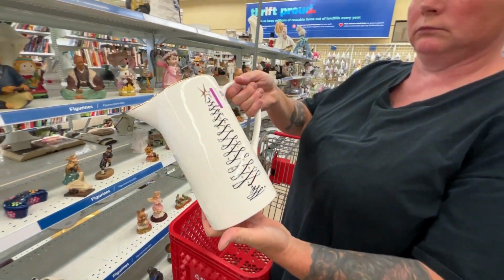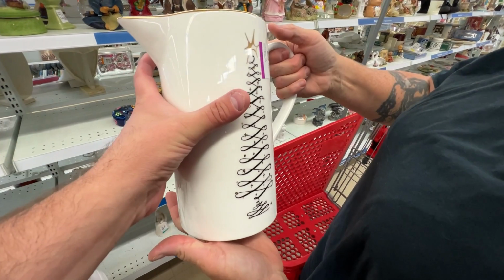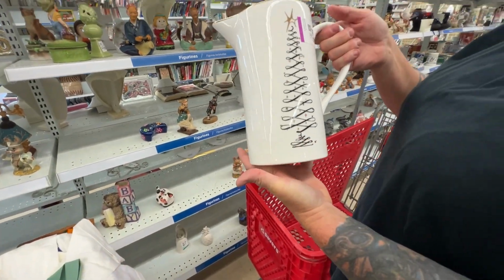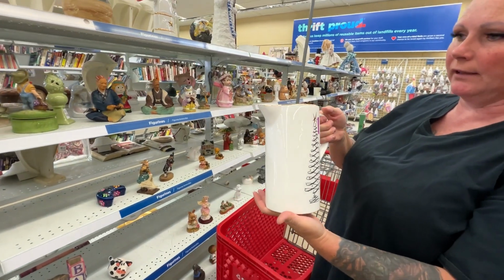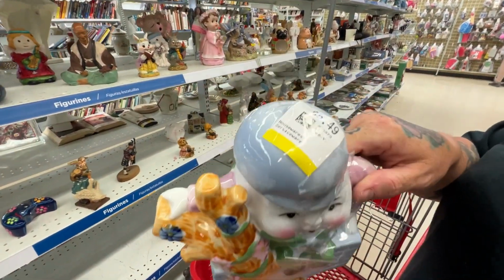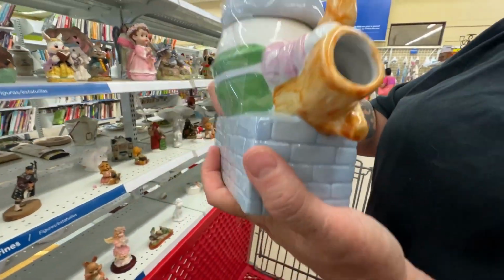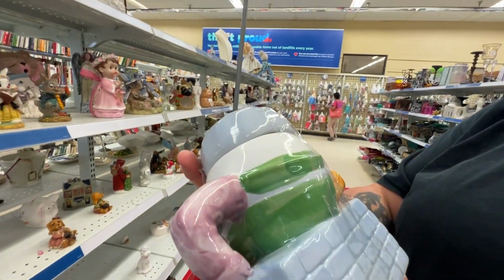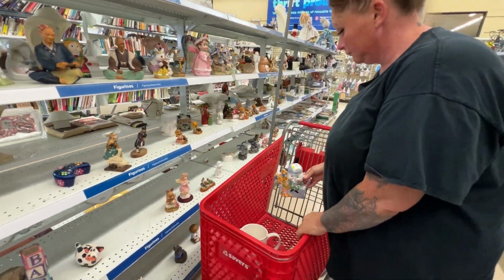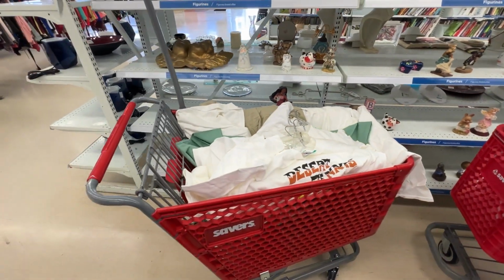While I was looking at shirts, Dawn was finding some cool stuff here. This is a Kate Spade Jingle All the Way. It's going to cost us about $3.50, and it goes for about $25 plus shipping. Solid. This is a really cute find, a Humpty Dumpty teapot. That's going to cost us roughly $4.50, $4.25. Great pickup. We could put this on Whatnot or eBay, and we'd be profitable, more than likely, on either spot.